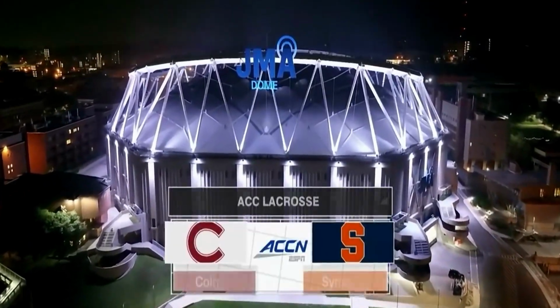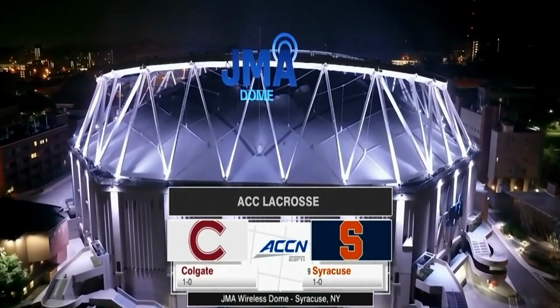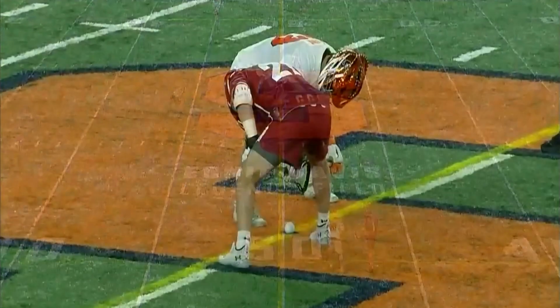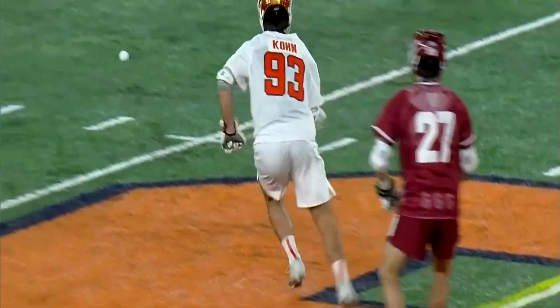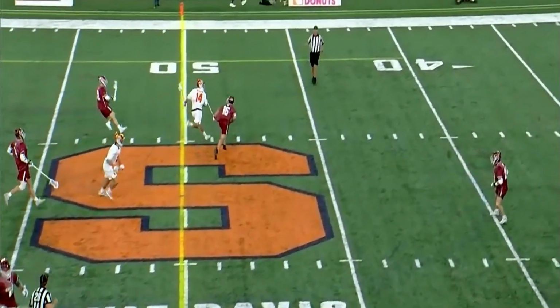It's a Central New York showdown. Two teams separated by about 45 miles. Number 9 Syracuse and Colgate going at it. Over at X in the center of the field, Syracuse and Colgate start off. Mason Cone wins the opening draw for Syracuse.